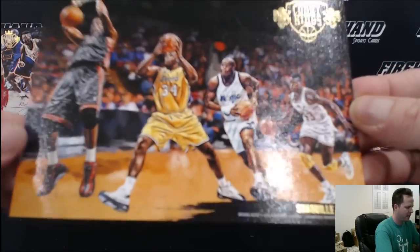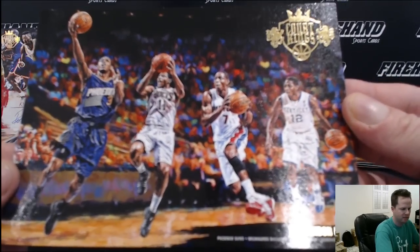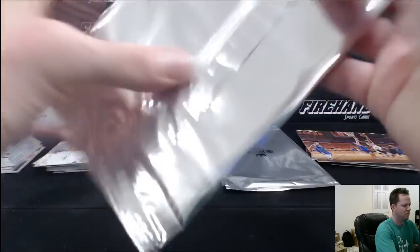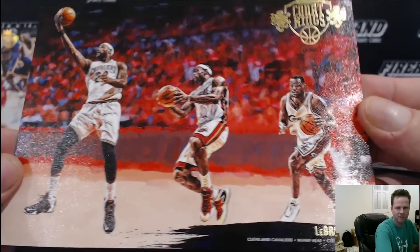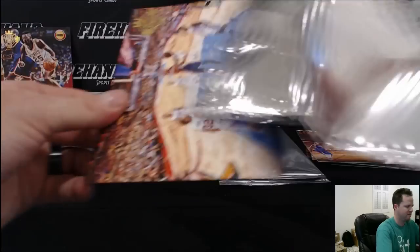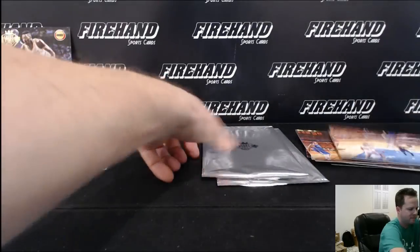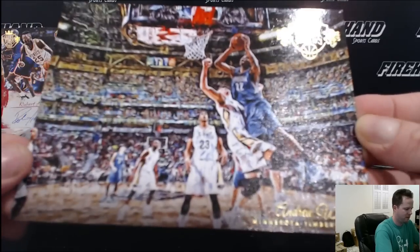Shaq, Heat, Lakers, Magic, and LSU Tigers. Random between the three NBA teams, Heat, Lakers, and Magic. Brandon Knight, Suns, Bucks, Pistons, and Kentucky Wildcats. Random. LeBron James, Cavs, Heat, and Cavs. Random. Third, Jordan Clarkson for the Lakers. Dwight Howard, Rockets, Lakers, and Magic. And for the Timberwolves, Andrew Wiggins.